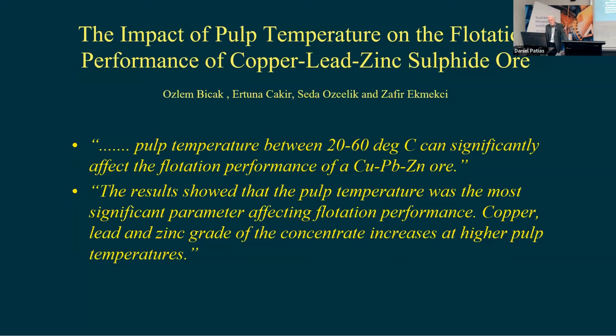And to quote, pulp temperature between 20 and 60 degrees C, and they're the temperatures we're talking about in comminution circuits, affect flotation of this particular copper lead zinc ore. And they showed that pulp temperature was the most significant parameter affecting flotation performance. And the grade increased with all of those with increase in temperature.